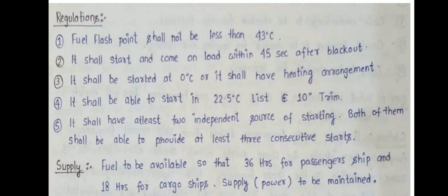To sum up the regulations: the fuel flash point should not be less than 43 degrees Celsius; in case of blackout, power should come on load within 45 seconds; it should be able to start at 0 degrees Celsius with heating arrangement provided; it should work at 22.5 degree list and 10 degree trim; it should have at least 2 independent starting systems able to provide 3 consecutive starts; and fuel should be available for 36 hours continuously in a passenger ship and 18 hours continuously in a cargo ship.